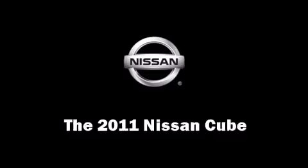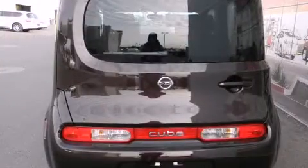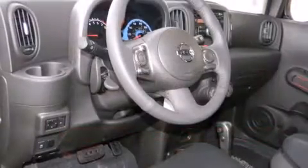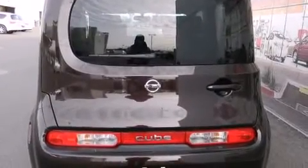You can expect a lot from the 2011 Nissan Cube. This four-door, five-passenger wagon leads among competitors in its segment. Smooth gear shifts are achieved thanks to the 1.8-liter four-cylinder engine. And for added security, dynamic stability control supplements the drivetrain.